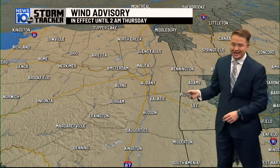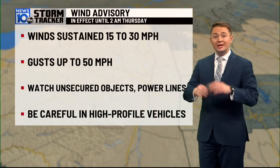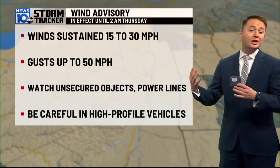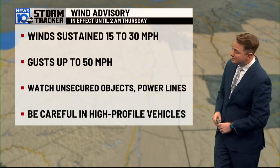Everyone's shaded in the tan. It's in effect now until 2 a.m. on Thursday. You'll see steady winds of 15 to 30 miles per hour at times, as we showed you with Futurecast, gusting up to 50. What does that mean? Well, unsecured objects, if you've got the early Halloween decorations out, bring them in. You don't want them to wind up in the neighbor's lawn.